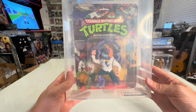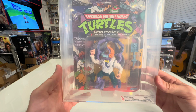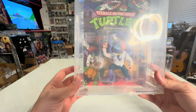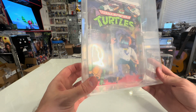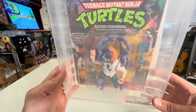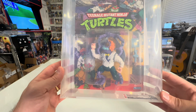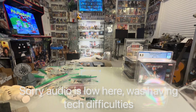I think having it loose graded like those other ones would have looked amazing, having the wings and the extra arms on his back in the display. And I will say that CAS reached out to me and said there were some little black dots, I think, that they found inside of the blister and asked me if I wanted to still have it graded. And I was like, yes, I don't have another one, so just grade it. And it still came back at a 75 plus. So I'm happy.